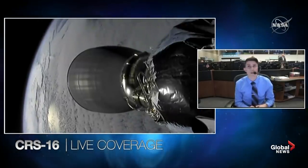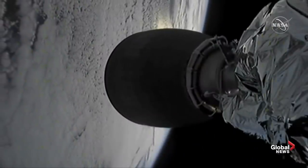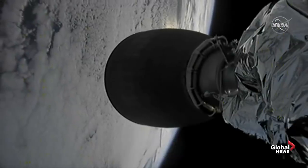The view you're seeing now is a view of the Dragon spacecraft in orbit. You can see some of the tracking. The station itself, at the time of launch, was 261 statute miles over, or just south of, Australia. Soon we'll be seeing some views from one of the cameras on the Dragon that will actually show us the solar array deployment. In the meantime, we'll stand by for confirmation of that milestone.